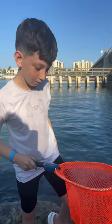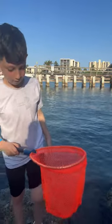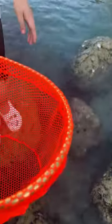We're at Catos Bridge in Jupiter, Florida, Cory's favorite spot. And Cory, what have you found? An aerocrab. That is a rare, rare find. Can you pull it out of there? Can you hold it? Remember how to hold them?